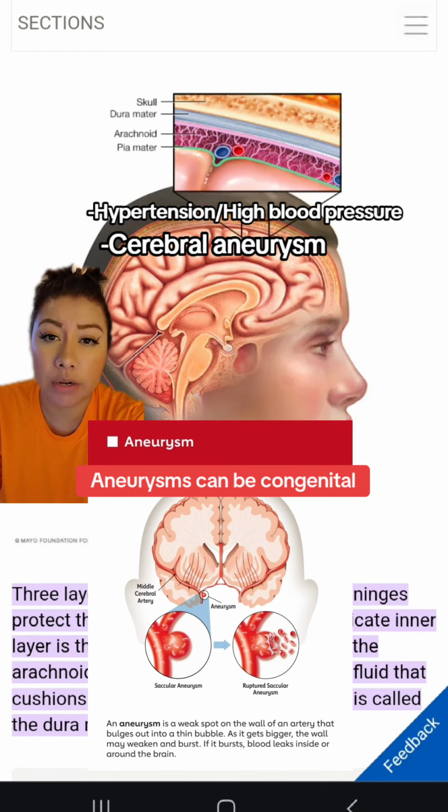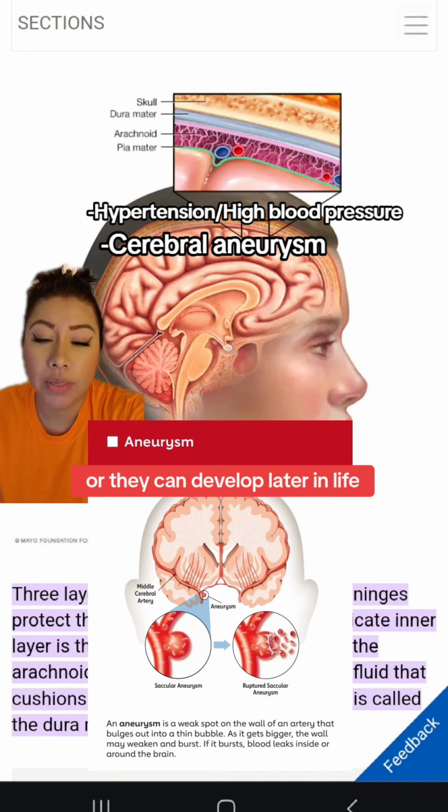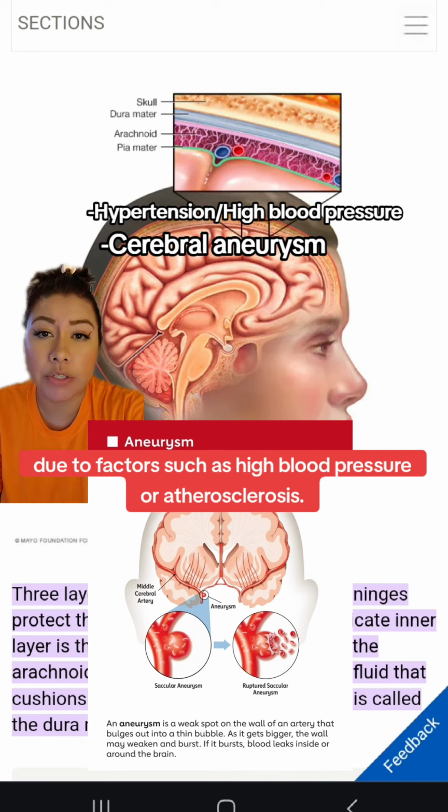Aneurysms can be congenital, meaning that they're present at birth, or they can develop later in life due to factors such as high blood pressure or atherosclerosis.